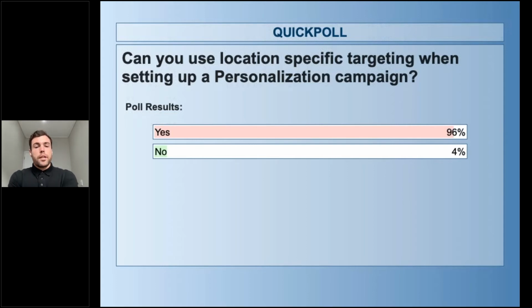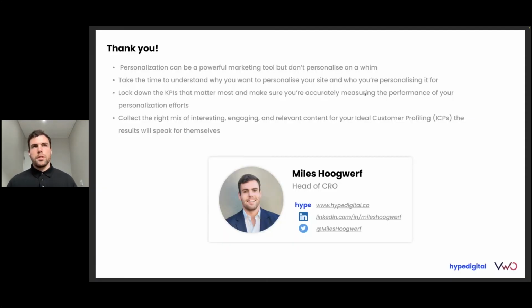So it's important to lock down those key performance indicators, and make sure that you're accurately measuring the performance. Track everything that you can. Implement your tag manager. Make sure that it's pulling through to your analytics tool, and then it should make working with VWO software an absolute breeze. So just collect the right mix of interesting, engaging, and relevant content, and build that ideal customer profile. Because understanding what personalization is and how it works won't be nearly as valuable as knowing exactly what that ideal customer profile is and what that looks like.